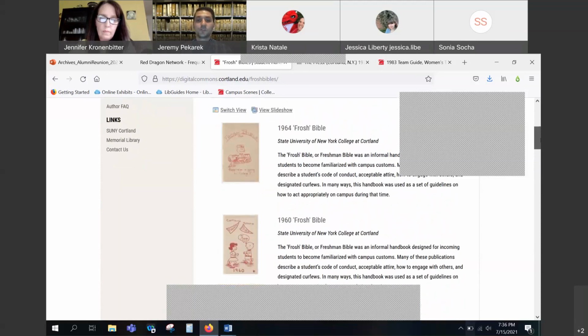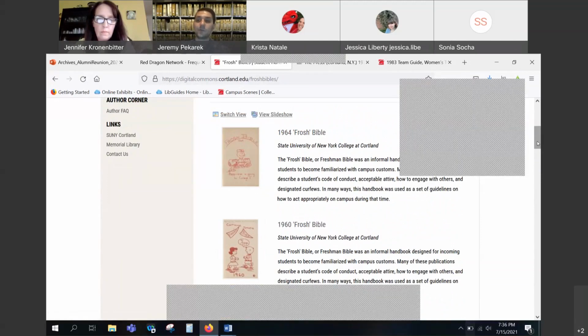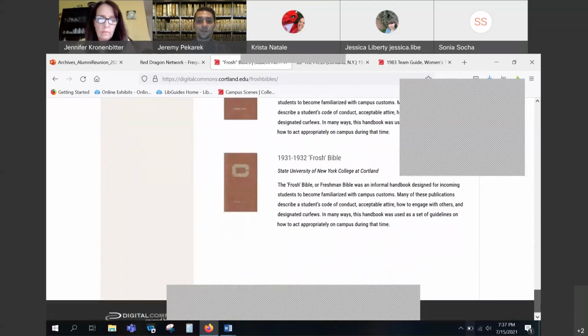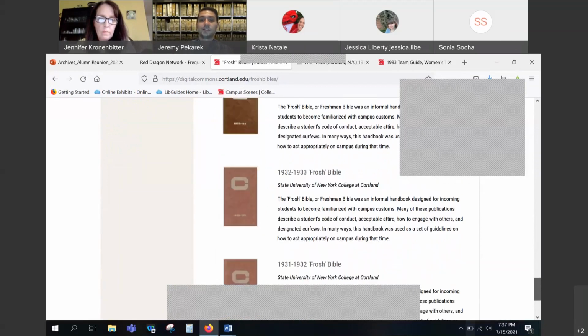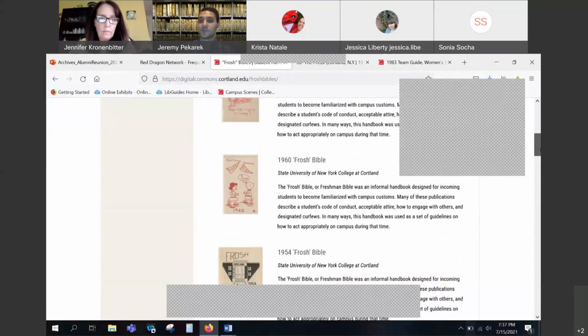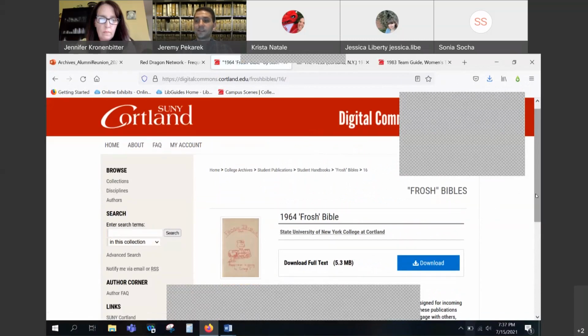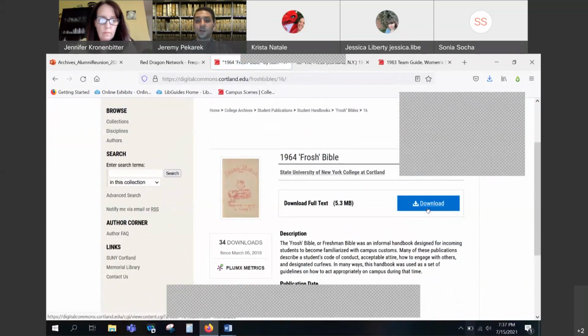So here are the Frosh Bibles. The last version we have is from 1964, and I haven't found any evidence to suggest that there were any after 1964. So I think it may have been officially retired on campus around this time, but they started back in the 30s. They played around with a lot of different designs here. Charlie Brown was apparently a really big theme on campus. But you can click on the title. Again, that brings you to the record where you can hit the blue button to download it.